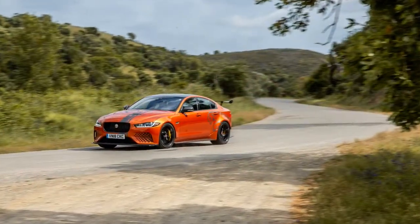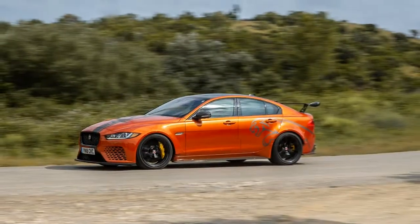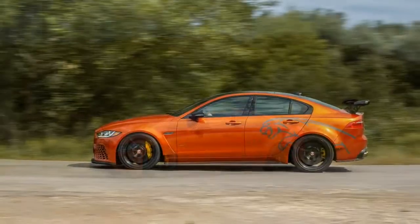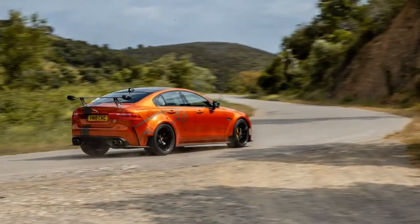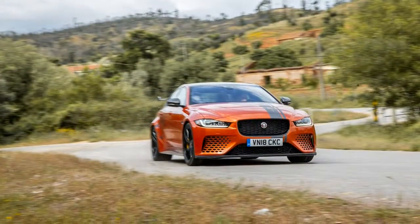It's extroverted but usable, it looks outrageous but backs up the aesthetic with genuine trackability and endurance, and it's simply a damn cool concept made real. It's fast, too.